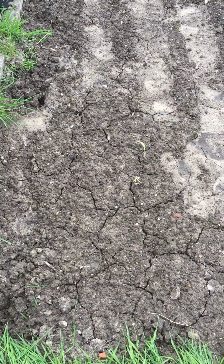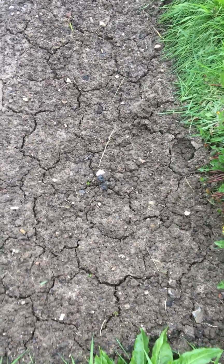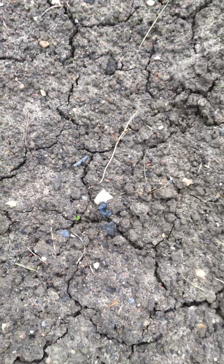Yes, so this is one of the beds that we brought back to life a couple of weeks ago. Garlic and a couple of rows of white onions. First one popping its little face through, so they're obviously happy there.